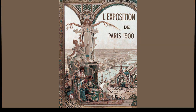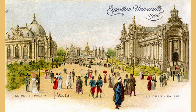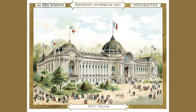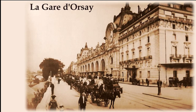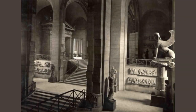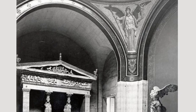The Exposition Universelle was held in Paris in 1900. Among the constructions built for the occasion were the Grand Palais, the Petit Palais, the Alexander III Bridge, and the Gare d'Orsay. From 1901 to 1934, the contents of the archaeological pavilion at the exhibition were displayed on the Daru staircase. They included a reconstruction of the Sifnian treasury from Delphi.